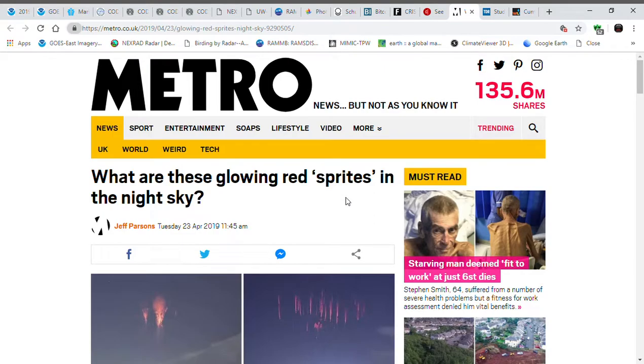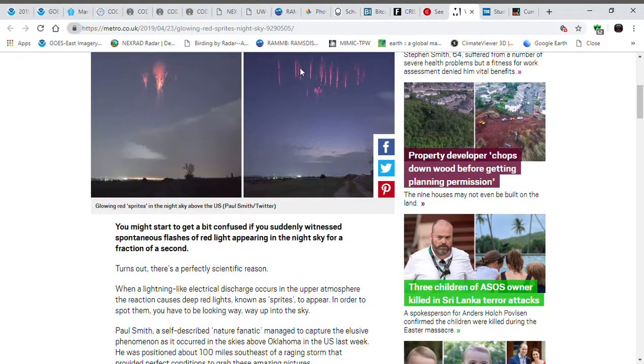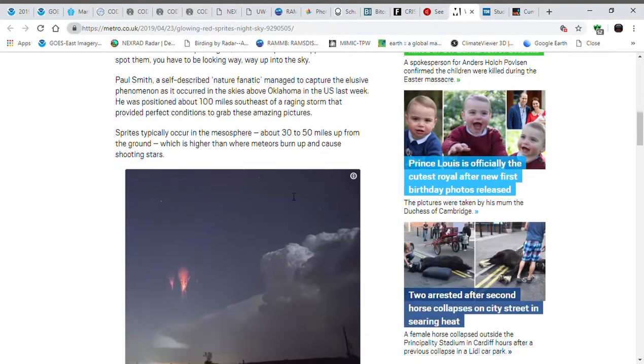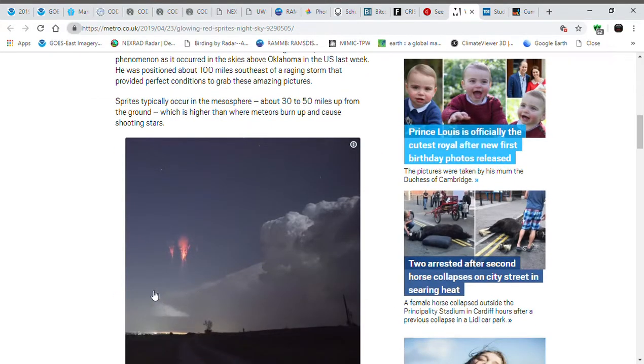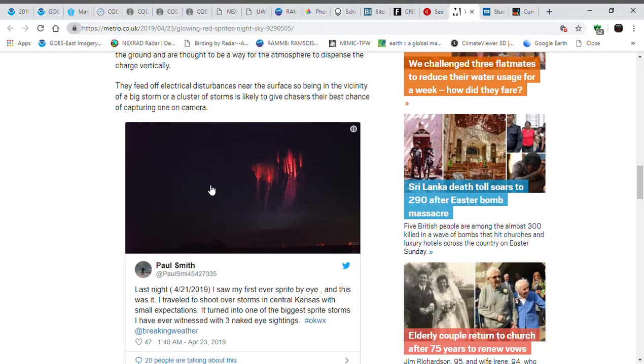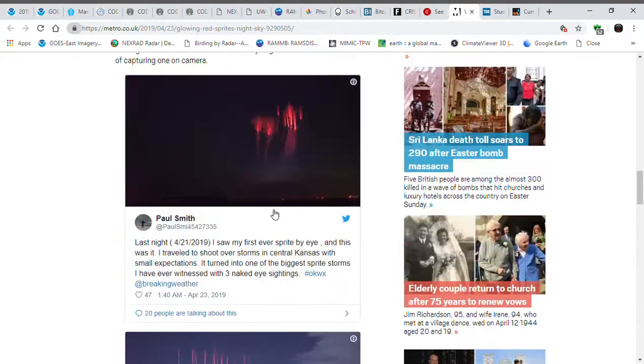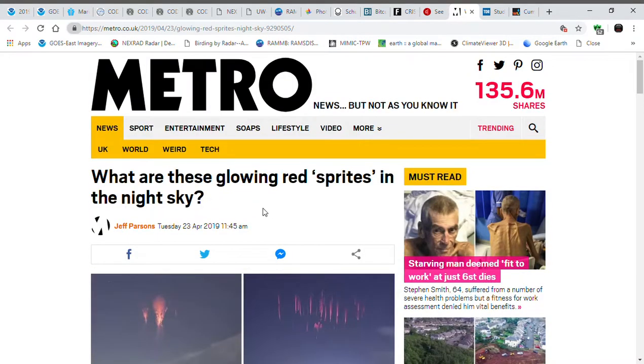What are these glowing red sprites in the night sky? Now this guy, he was my friend on Facebook, Paul Smith, but he catches these sprites all the time in Oklahoma. They're usually over top of, look at this nice square storm here, over top of the thunderstorms. But wind farms, especially these large ones in Oklahoma and Kansas, can discharge into the upper atmosphere and cause sprites, blue jets, and lightning. I got a paper on that too.